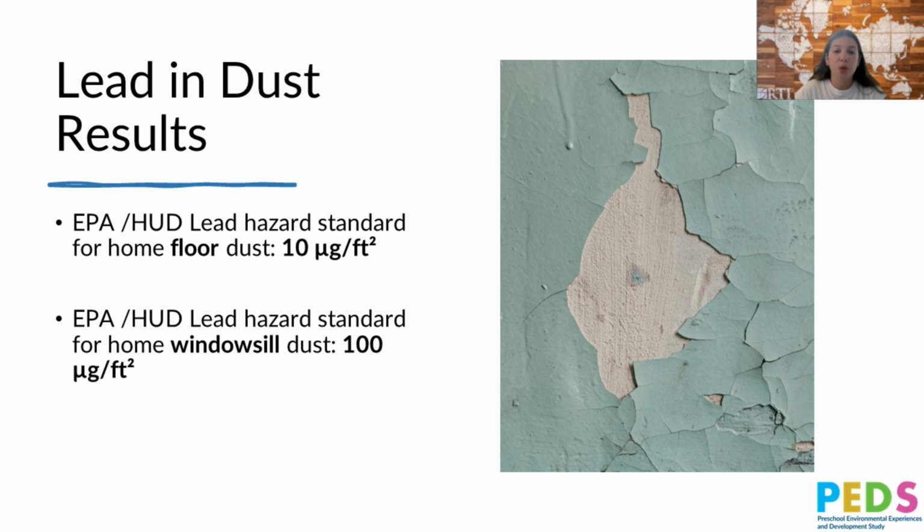We tested both your floor and windowsills to look for different sources, traffic, and cleaning patterns that may cause dust to accumulate in one location over another. Floor dust can come from sources inside your home as well as material tracked in from outside. If your home was built prior to 1979, it may contain lead-based paint. Windowsills often gather dust that includes old paint from the interior or exterior of the home. Lead in soil could also be a source of lead in your household dust, especially if you have pets or wear shoes inside.